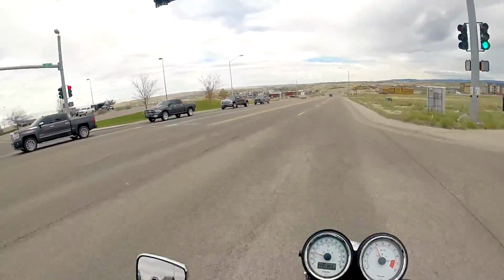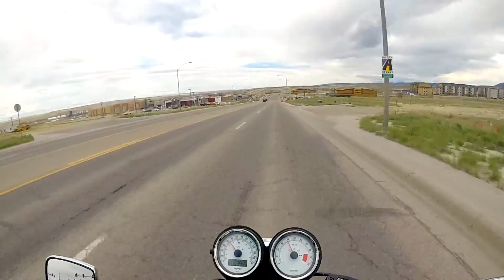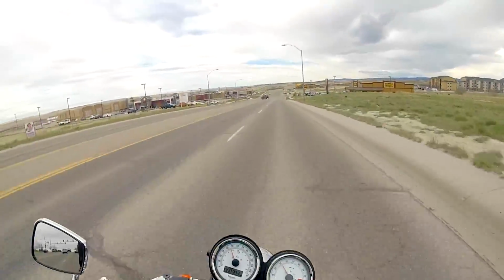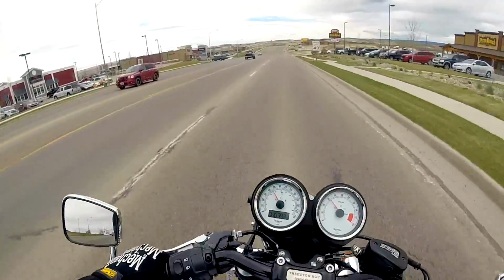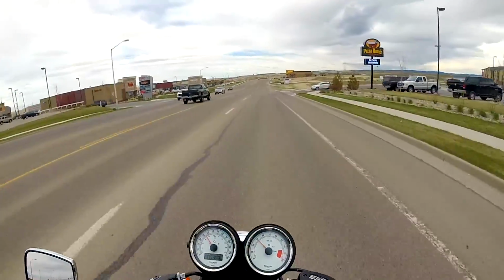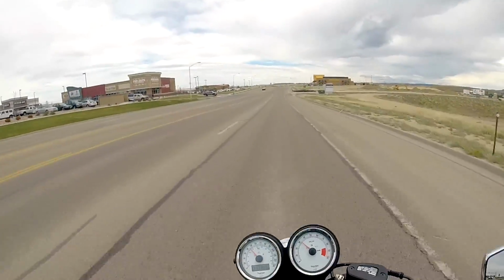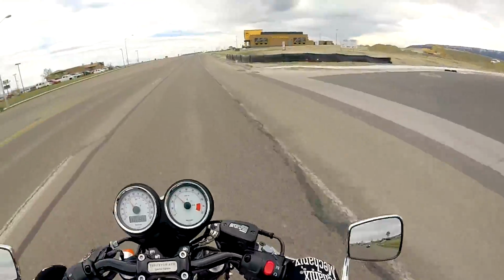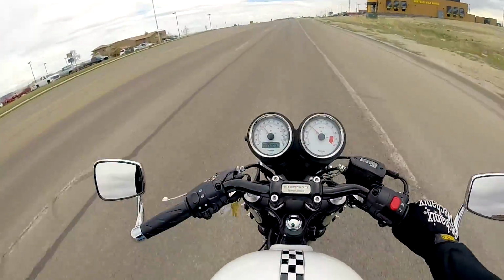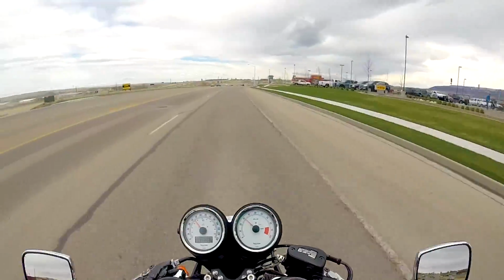But I mean, here, we'll take it up to, you can see, steering is not bad as we're weaving. I mean, it's really not that bad. And you can toss a leg over, nothing. It responds really, really well. I mean, push, it's not bad at all.